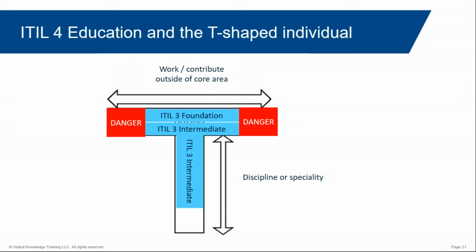Risk management. How did it interface with development? How did it interface with project management? How did it interface with enterprise architecture? And that was a bigger danger to your organization than the actual lack of depth that wasn't covered.